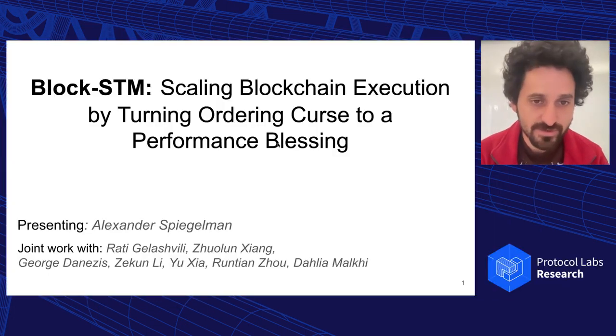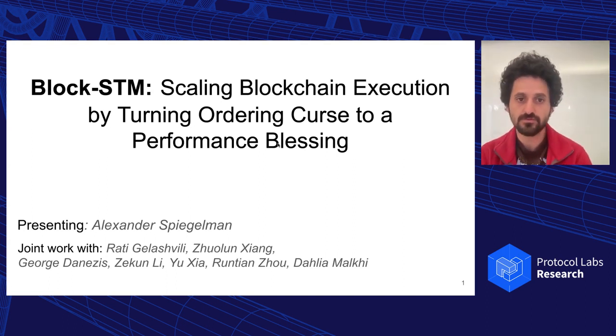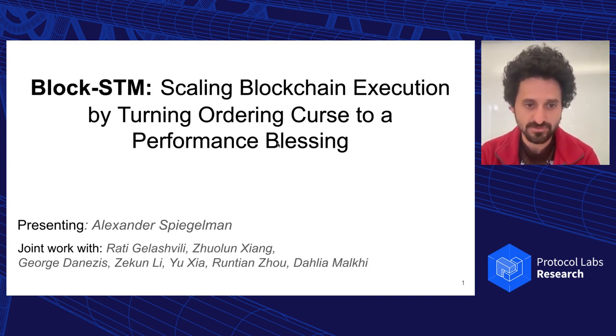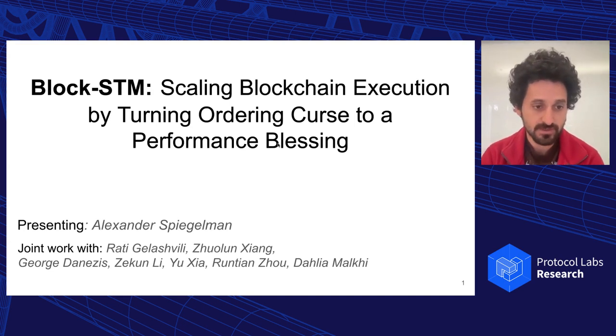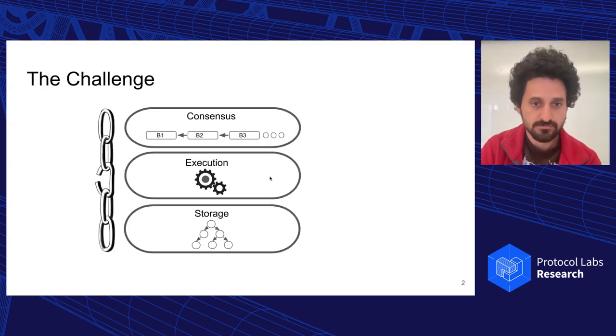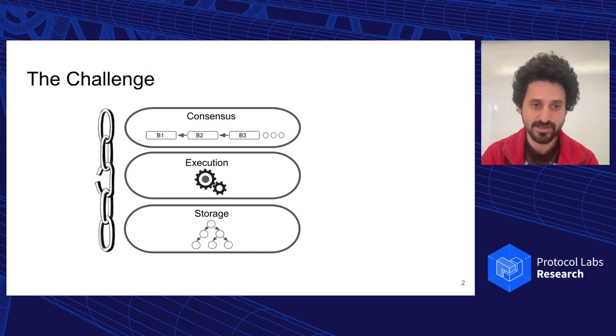Thank you again for having me, and thank you for the introduction, and let me jump into it. So we'll present today BlockSTM, scaling blockchain execution by turning ordering curse to a performance blessing. And this is how we can execute 160,000 transactions per second on the Aptos blockchain. And this is joint work with Rati Gelashvili, Julian Chiang, George Danezis, Zikun Li, Yu Xia, Runtian Zhou, and Dahlia Malkhi.